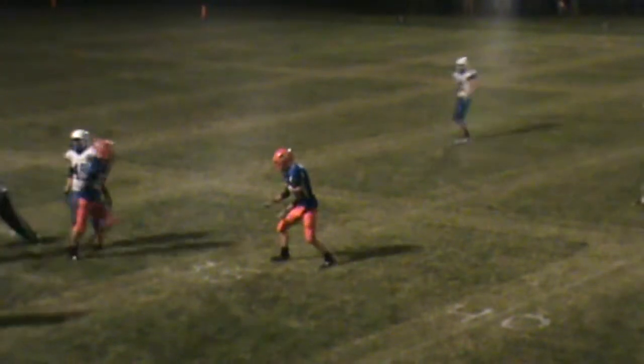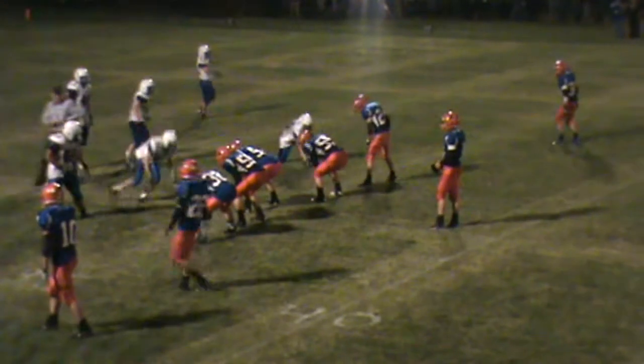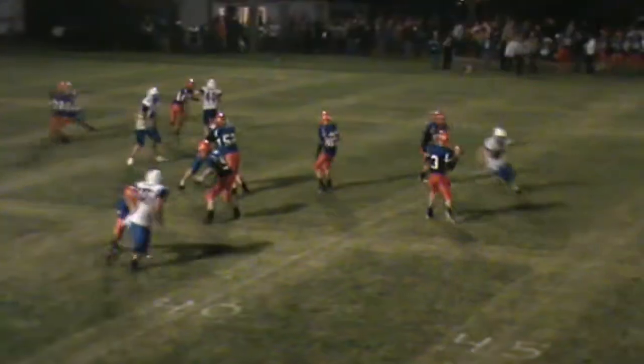Torrance in motion. No fake. Torrance gives it back right side. Hand off. Peck tackled by Stahl. Chaplin with a tackle. 17, about 18 yard line. Second and about 7. 8-6 the Monarchs on top.